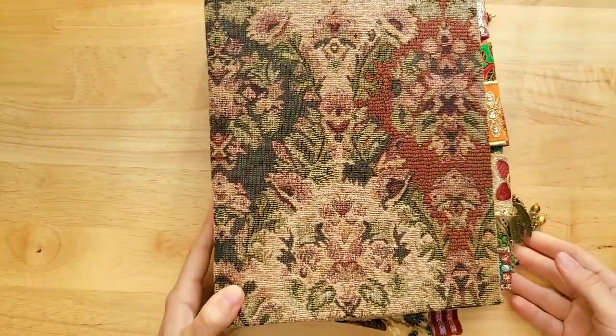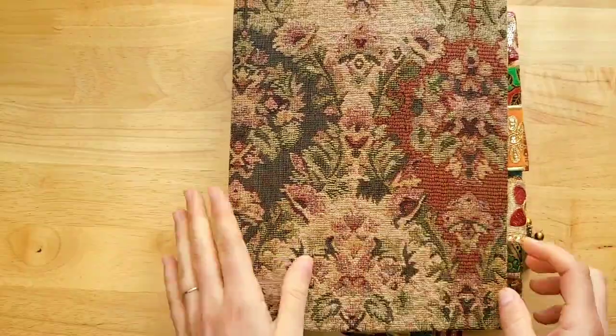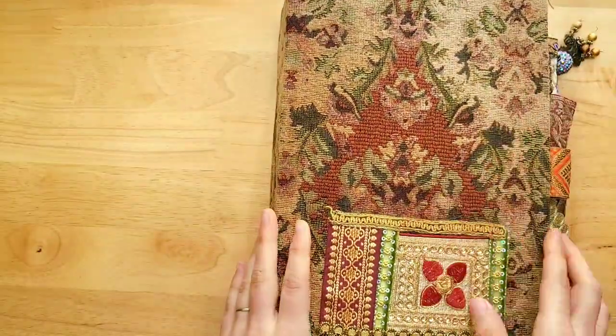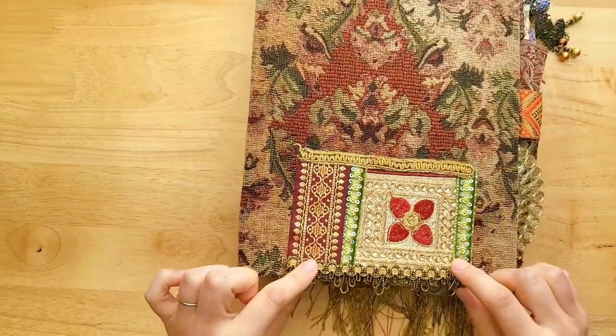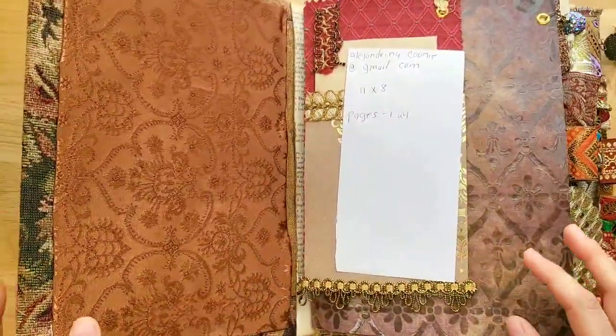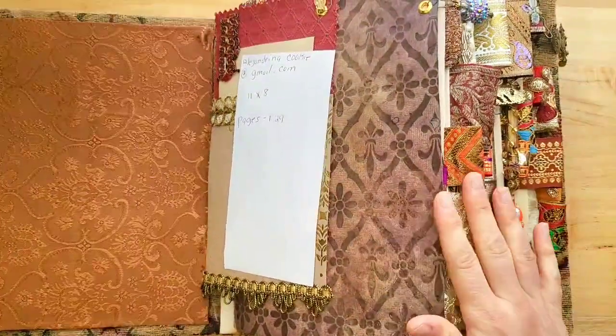Okay, wow. Let's stay big, I guess I should say. Here's the next one. I know you guys are going to start going crazy over this. Look at that upholstery fabric. Tons of texture. Okay, I don't know what the front and back is. This might be the front. Is it? Yes. Okay, so the front has this little boho trim piece. This is huge. 11 by 8. Look at that. Oh, look at these tabs.